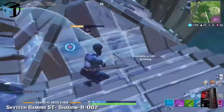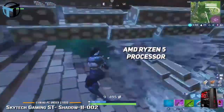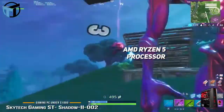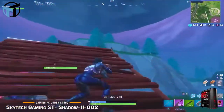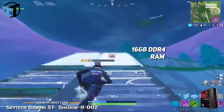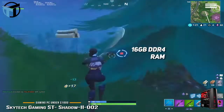For starters, this computer is powered by one of the most advanced technologies in the world of gaming. Namely, it uses an AMD Ryzen 5 for the processing needs. This is a quad-core processor that clocks in at up to 3.4 GHz and offers incredible multi-threading capabilities. The Shadow 2002 pairs the Ryzen CPU with 16 GB of DDR4 RAM. That combination in and of itself is enough to warrant a smooth experience as you game on this computer.